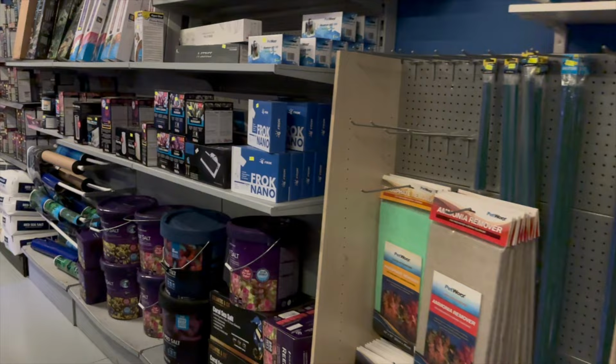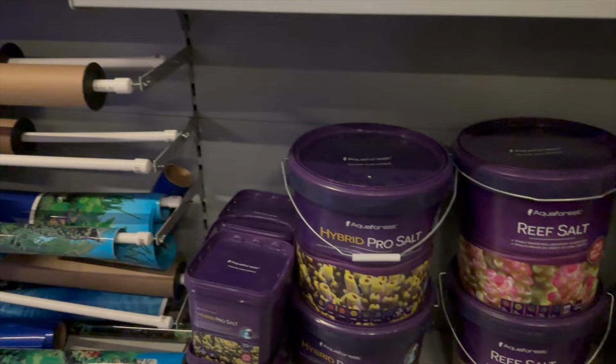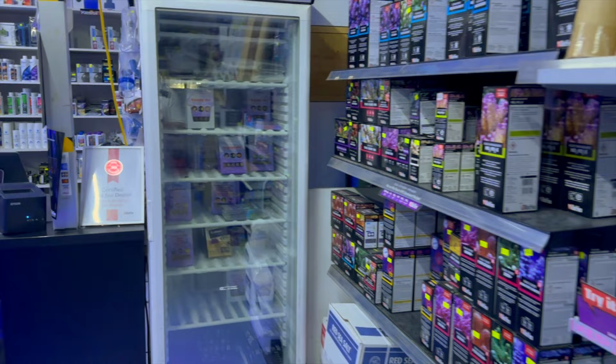Moving on to a little bit more marine style here, we've got a different assortment of salts from Aquaforest, Red Sea, Atlantis, a nice new Melbourne option. And of course that Hybrid Pro salt, which has a picture taken by yours truly on the cover. And of course, there is the full complement of the Red Sea supplements and products there. A freezer with no shortage of frozen food in there.